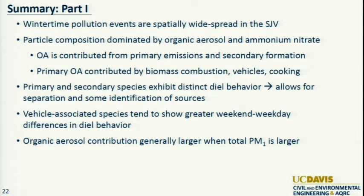One thing that we see is that these primary and secondary species, or the specific compositions, exhibit distinct diurnal behavior, and that gives us a lot of insight into the sources and the chemical processing that's going on. And then one thing that we note is that these vehicle-associated species do show stronger weekend-weekday differences, so we can try to use that information as well to tease out contributions from sources. And then overall, when we get more PM, we tend to have larger contributions from organics, in particular from the primary organic.